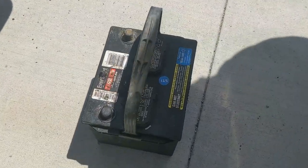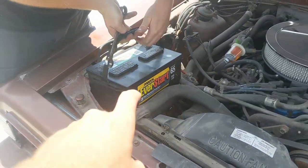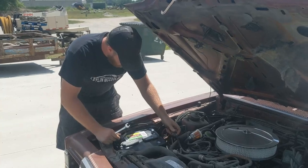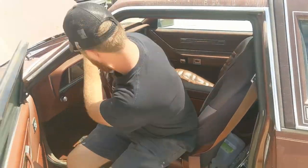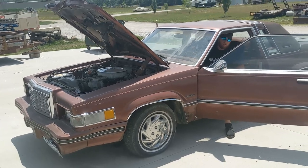That battery he just pulled out is from 2011, so that might be the problem. This one is from like 3 days ago. Walmart batteries for the win. You know your vehicle's quality when the dinger still works. That's nice right there. Dude, the interior's amazing. The rest of the car is just junk. It's basically an uglier Fox body.